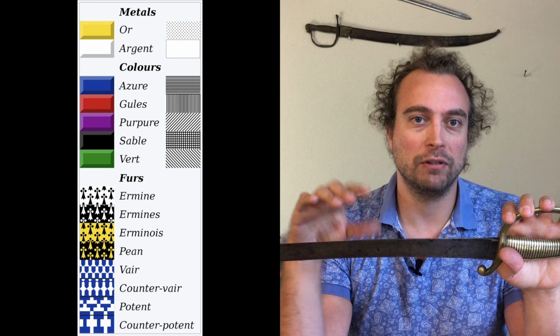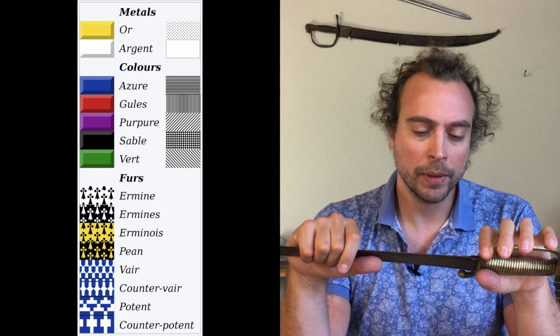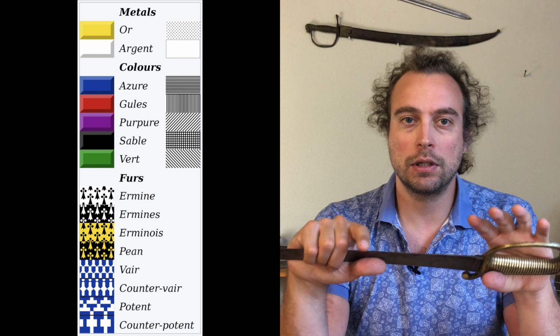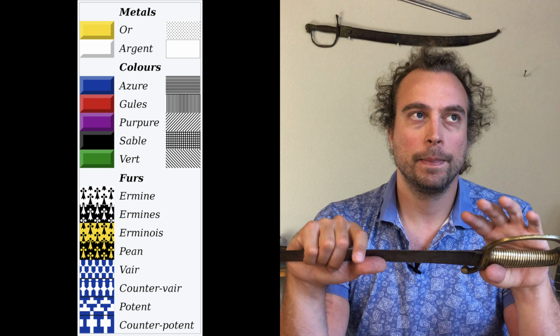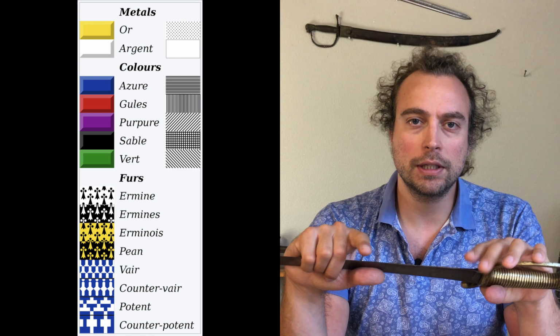So this may seem like it's getting complicated. I assure you it's easier than it seems, because the amount of colors, furs, and metals that have been traditionally used are not that many. There may be 10 or 12 of them. Actually, I'll put a graph here on the screen so you can follow with me as we go through them. But essentially, we have two metals. These are gold and silver. We have a set of colors that I think are 5 or 6 maybe.